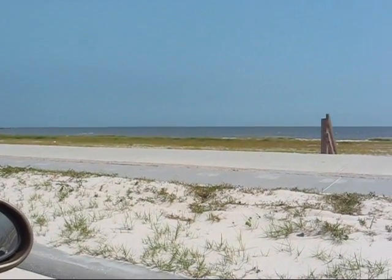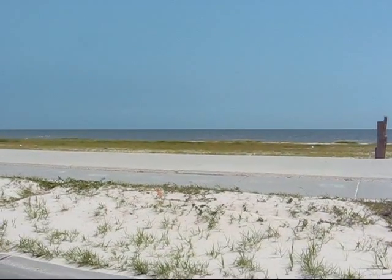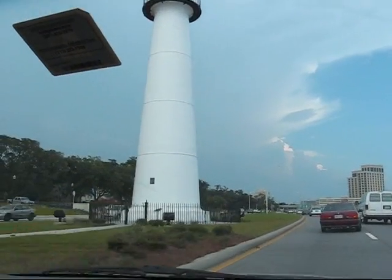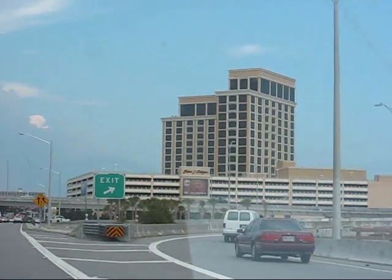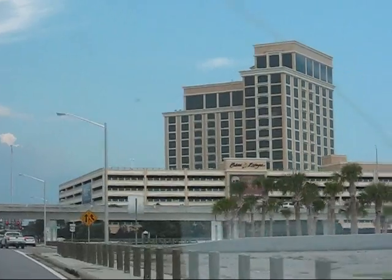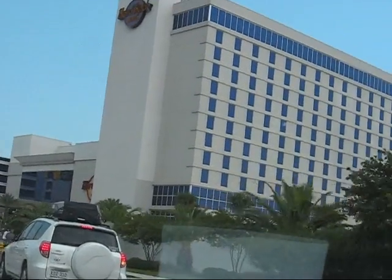This is the least tern nesting site. The most tern nesting site's just down the road. There's the infamous Biloxi lighthouse. Now we're passing it. I guess we'll lose our way now that we can't see the lighthouse. There's the Beau Rivage, where Mama got us a couple of free nights. Well, I imagine you can guess what hotel that is.